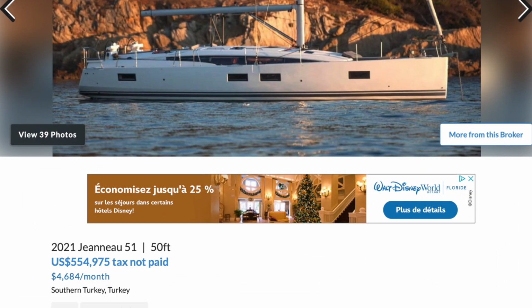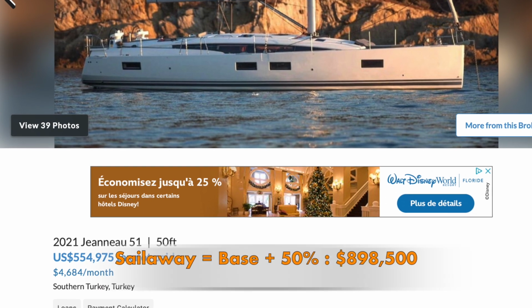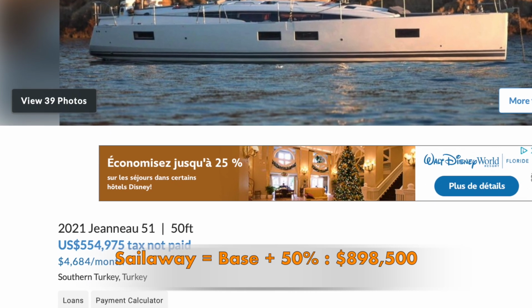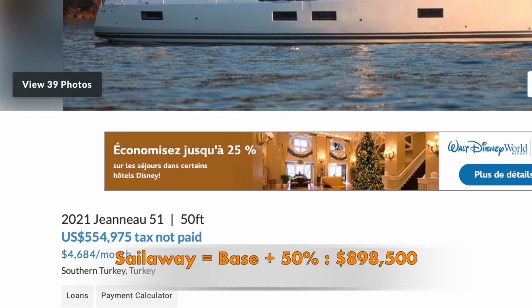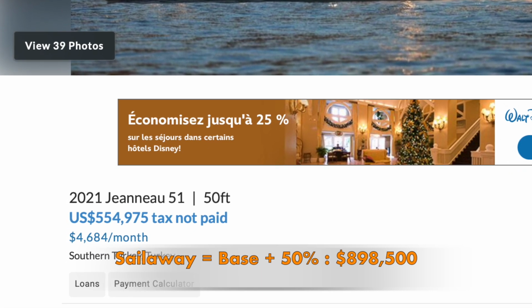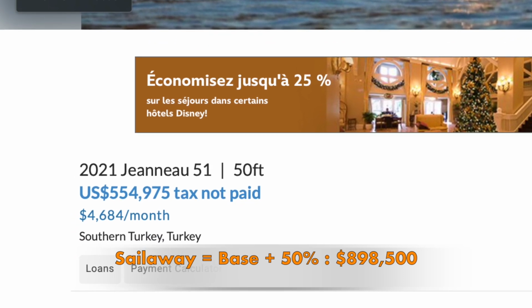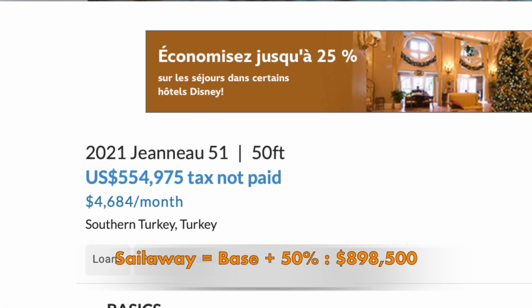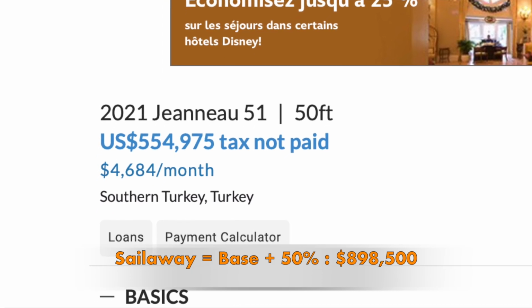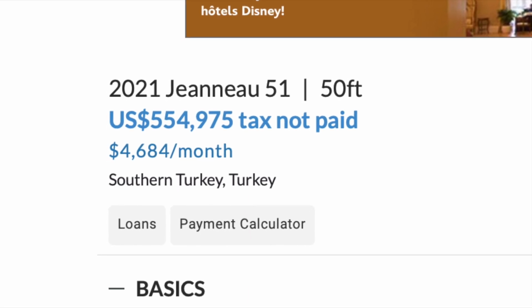And finally, we're looking at a 2021 Jeanneau 51, a 50-foot boat. They're looking for 5.5 versus 9. And the Jeanneau is a lovely vessel. I would probably be leaning towards the Jeanneau on this. But again, I would prefer, especially for Sylvia, the Catamaran configuration. And so I'm not going anywhere unless she says yes. So it doesn't matter how cheap it is. This would be a real toss-up, and it would depend on her.